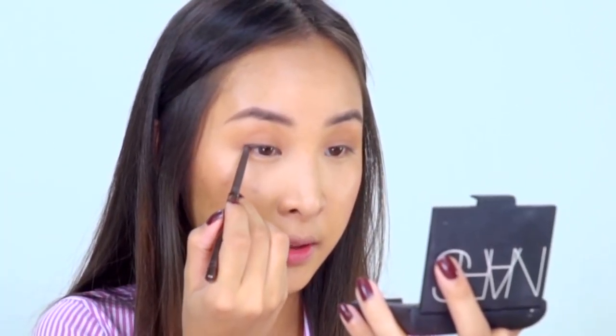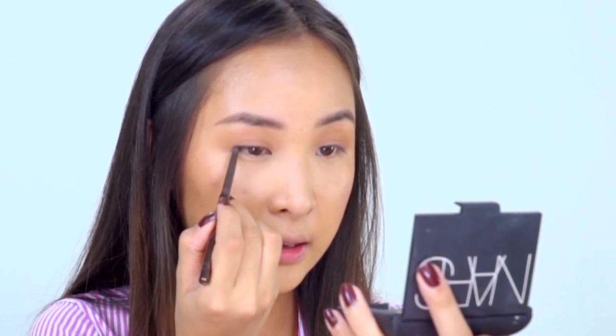So I'm actually gonna go in with a brown eyeliner and make a medium-sized wing just to elongate the eyes, but nothing too dramatic. Just like that, and then I'm gonna tight line underneath. And then just softly blending that out. Take that same dark brown and run a little bit under the outer third of the eye, and this will make the eyes look a bit rounder and bigger as well.